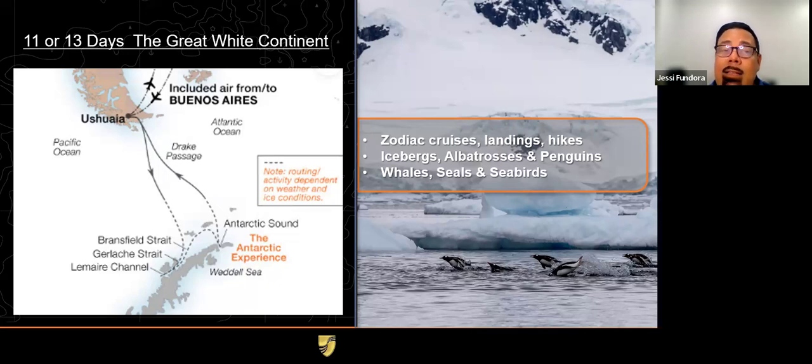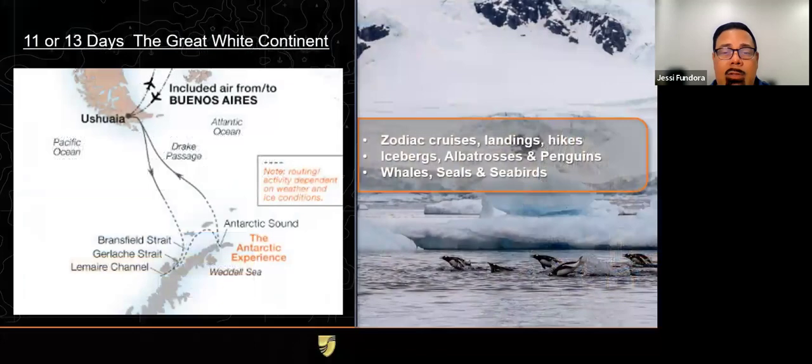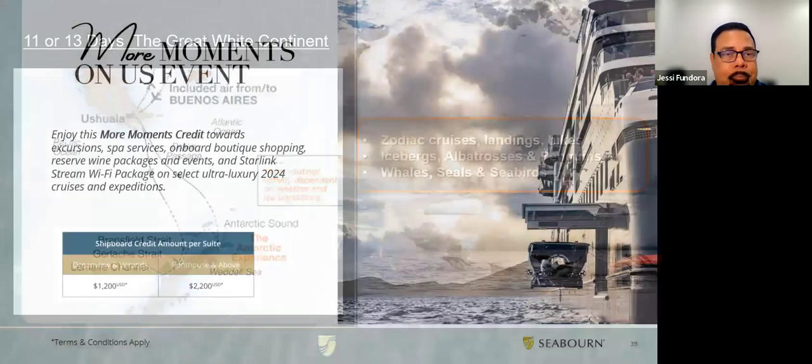If you do the 11 days, you have about 5 days in the peninsula. If you do the 13 days, you have about 7 days in the peninsula. Let me just go back here for a second. This is, again, one of the most requested itineraries. There's also another one that unfortunately I don't have here, which is a 24-day, which includes South Georgia Island and the Falklands. We only do about one or two of those a year. The vast majority are these 11 and 13-day itineraries.